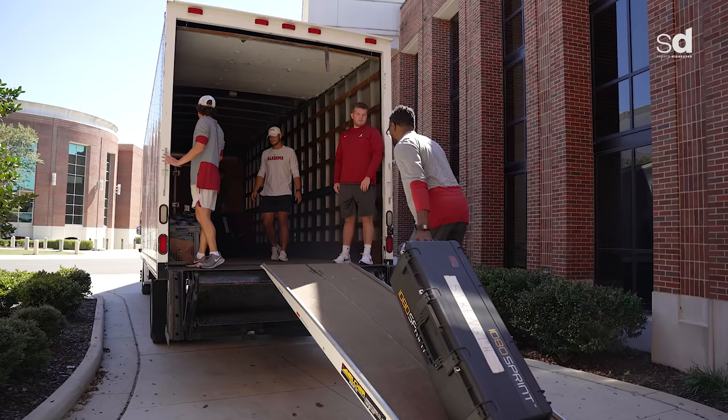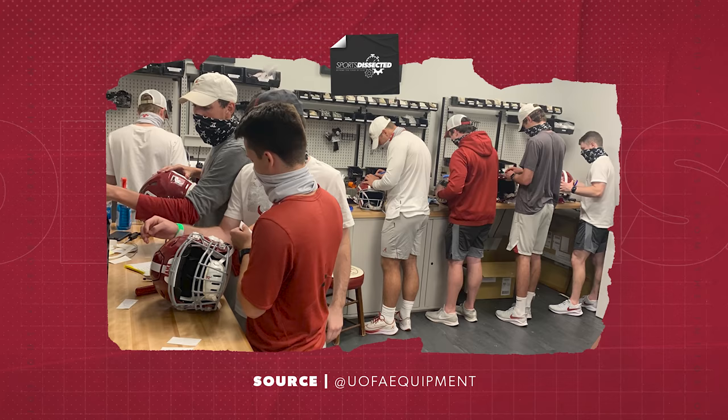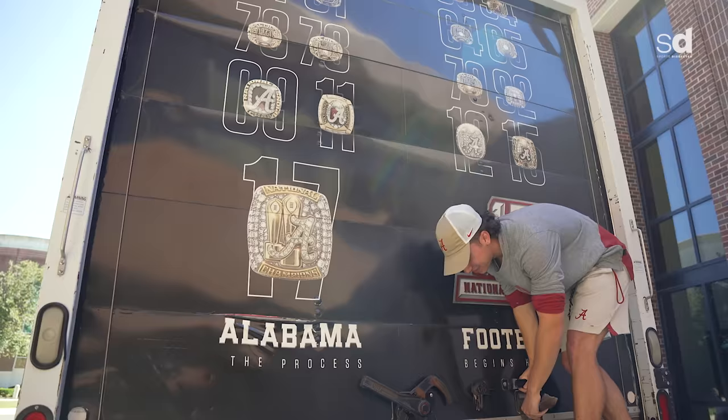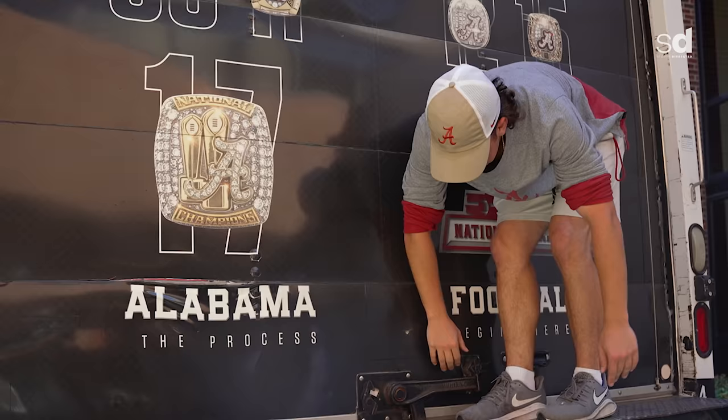Ooh-wee! How many guys do you have on the team? So I got 15 full-time student managers that work for us. They're the backbone of the organization, man. They do everything. They're all full-time students, hardworking kids, and they grind. And these carts aren't light. No, they're heavy, man. So the number one requirement is just be a hard worker. Be ready to work.